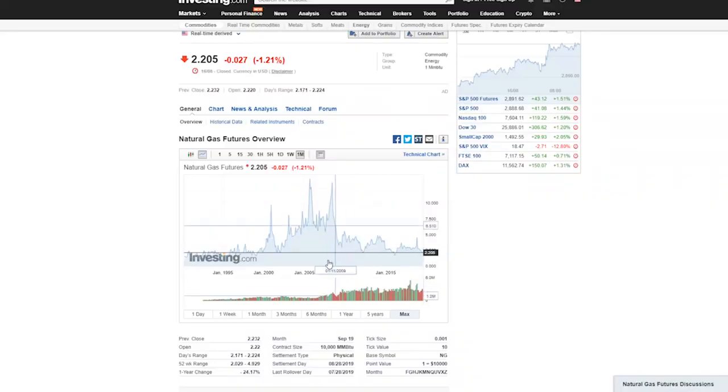Now let's look at the really long-term chart of natural gas. This chart goes all the way back to the 1990s and comes to the more recent times. In the 1990s also, the prices were hovering between $1.55 to $2, and that trend remained in place for good 10 years. For 10 years the price was stuck in this small trading range. So historically natural gas prices were low, and they remained low for very long periods of time.